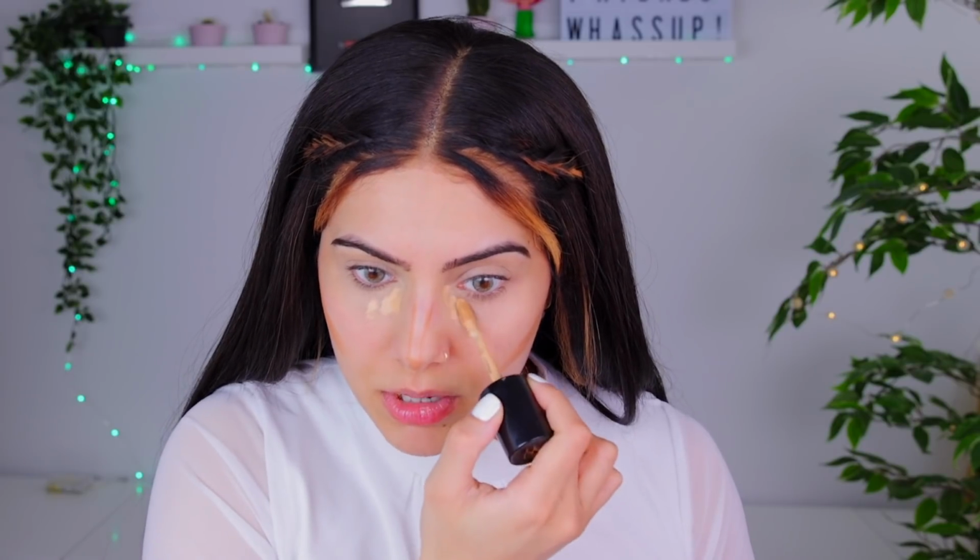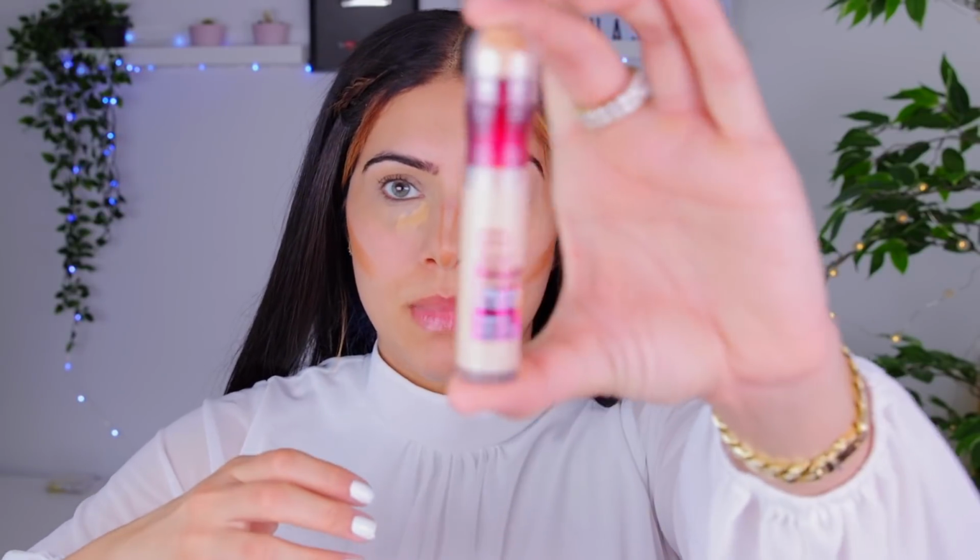And then we're going to put on some concealer. For concealer, I'm going to use the TooFaced Born This Way. I still really like this concealer. I'm just going to dab a little bit on because this color is dark. And then I'm going in with my Maybelline Age Rewind. And this is such a good concealer.